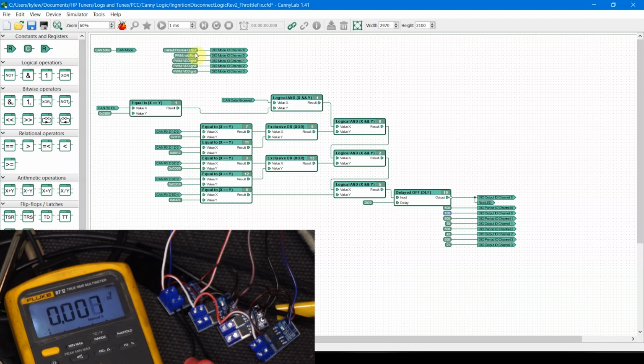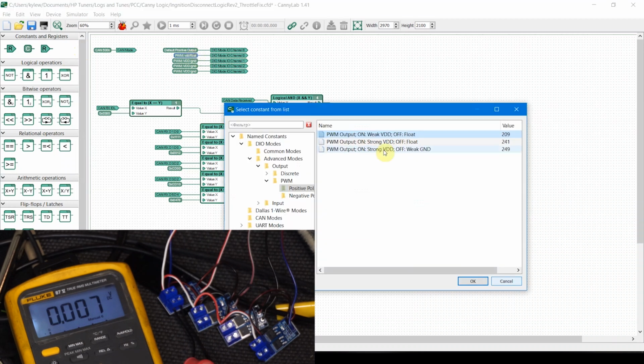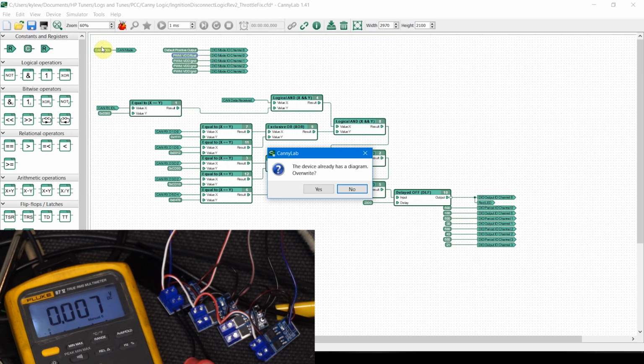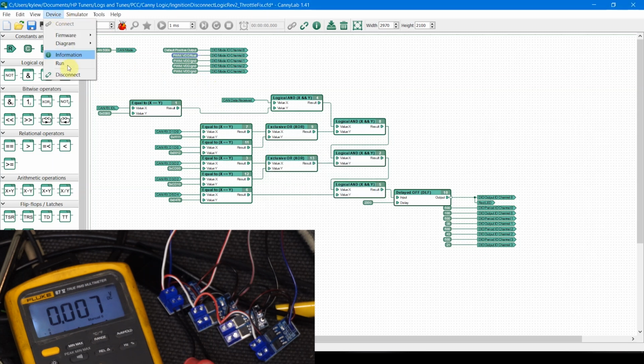Okay. Got one more option that we can try, and that's strong volt float. I don't think that this will work either, but we're going to exhaust all options before we give up on the MOSFETs. Nope. Okay, well, that answers our question. The MOSFETs, at least these MOSFETs, are not going to work.